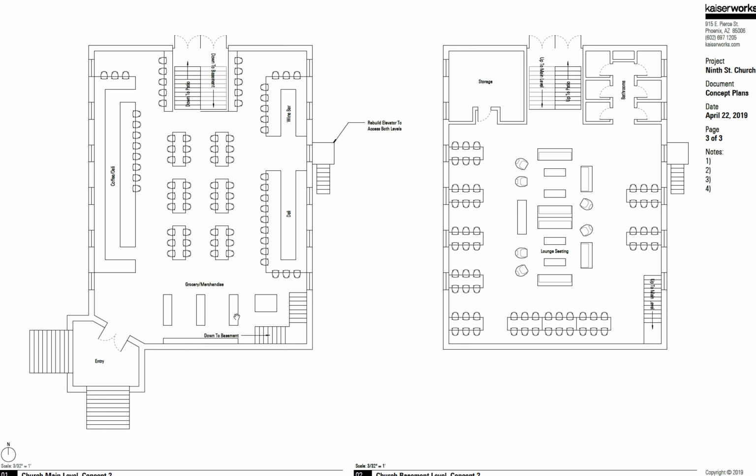This program, depending on what we learn as we march forward with the city, and also as we march forward with demographic studies and what people in the neighborhood would like to see, this could grow or shrink. This component could grow or shrink. On the basement level of that same plan, we have the lounge seating. Again, this is basically what we have on concept one minus the wine bar component. That actually does quite a bit for us from a parking standpoint. We save a lot on parking requirements by not having the wine bar on this first floor.